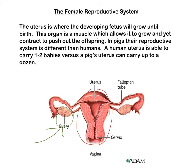So when we talk about the human uterus, usually we can carry like 1 to 2 babies versus a pig, and we saw that in that adult pig's uterus this last week, that they can carry up to 12 piglets. Also in this picture you can note the fallopian tubes, which is the pathway for the egg to travel from where it was fully developed. It will need to be fertilized in the fallopian tube for it to stick to the uterine wall in order to fully develop. We also saw with the female pig the cervix. That cervix is the very strong muscle that helps hold that developing baby inside the uterus.